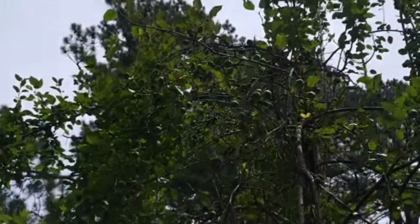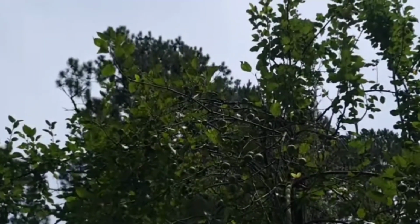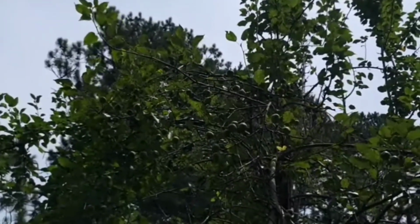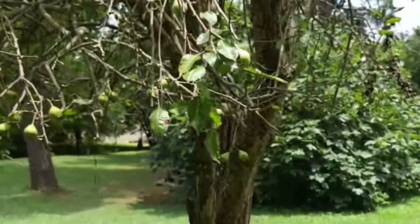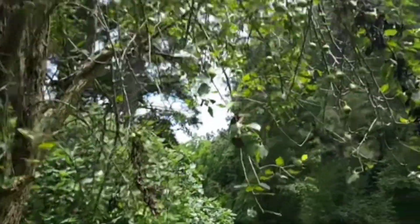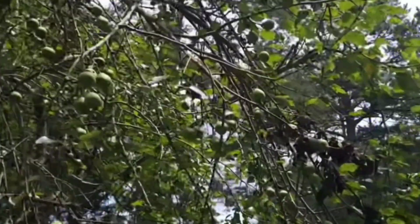But that's a big old tree now. How tall you think that thing is, Daddy? About 35 foot or so, 30 foot? Yeah, 30, 40 feet. But we got another pear tree on over.